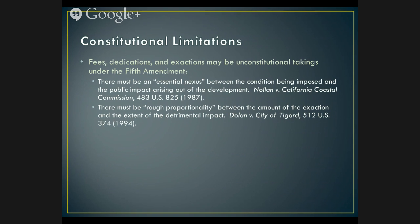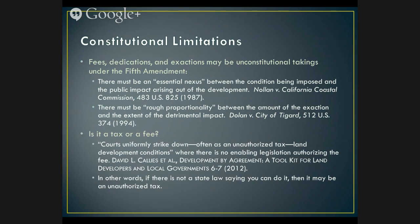Right. Yeah. And so the Dolan case says that in addition to the requirement that there's a nexus, there also has to be a rough proportionality between what you're asking for and what negative impact they're going to have. Okay. And then we already talked about this, but another issue that involves exactions is that there have been several court cases over whether it is a tax or a fee. There's a quote here: courts uniformly strike down as an unauthorized tax land development conditions where there isn't enabling legislation authorizing the fee. So there usually needs to be a statute saying you can charge the fee. Okay.